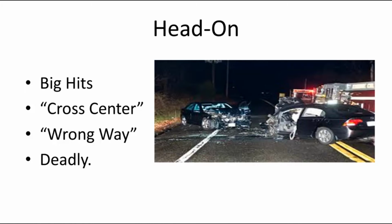These crashes most often happen when somebody crosses the center line or is driving the wrong way on a one-way road. These do happen, and those are also the defenses. Usually, if they're going to try to defend on liability, they try to say that you crossed the center line or you were driving the wrong way. Hope you are never involved in a head-on collision.